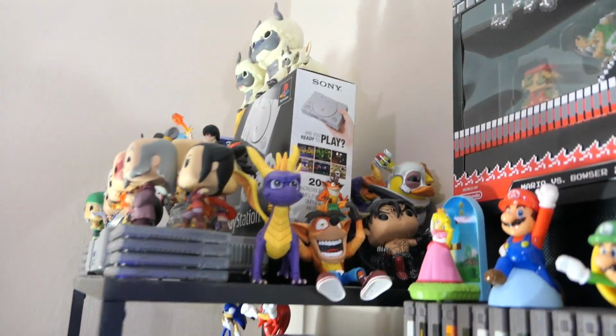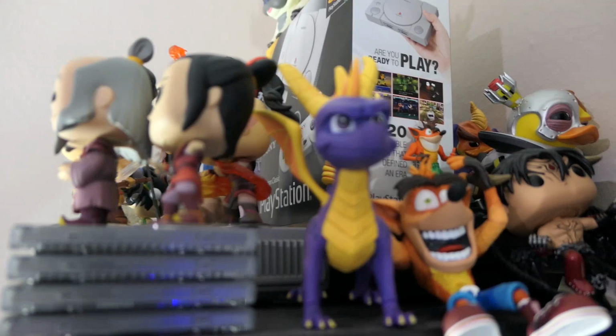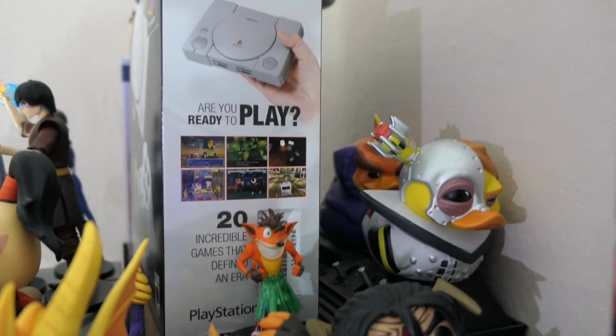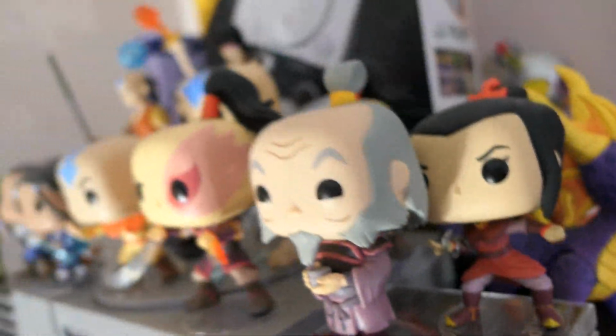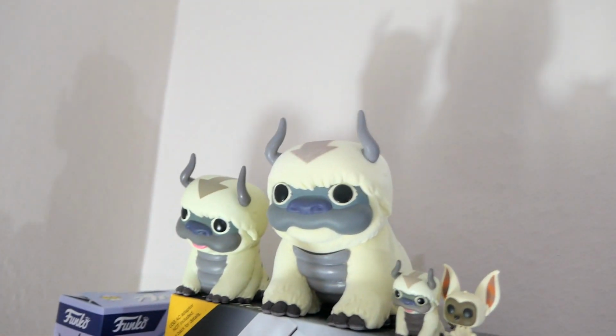So moving on to this shelf, it's just a random assortment of video games and figures. So we have my Crash and Spyro figures from NECA, some random Pops, and some figures, I forgot what these were called, but these were really, really cool. This company sent those out to me. Then we have my PS1 coasters right here, which are awesome. Done reviews on those. And then all of my Avatar Funko Pops and Diamond Select figures and just other assortment stuff from the Appa cereal.